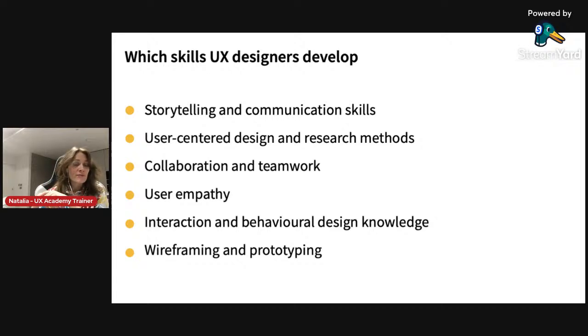Interaction and behavioral design knowledge is also a skill that we need, and it's what we are learning during the course, because interaction design and behavioral design are very important. It's also science, and it's what you have to learn to become a good user experience designer: how our brain works, how we can translate our physical world to the digital world and keep it useful and easy to understand.